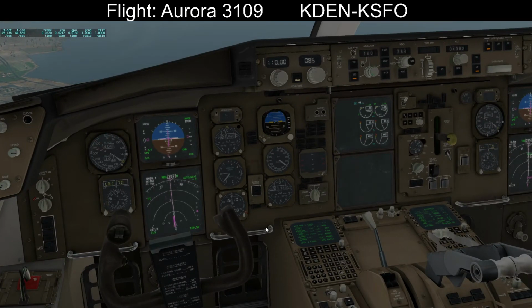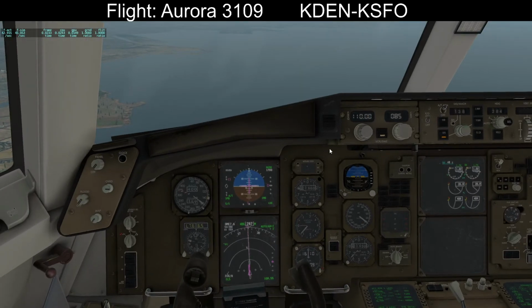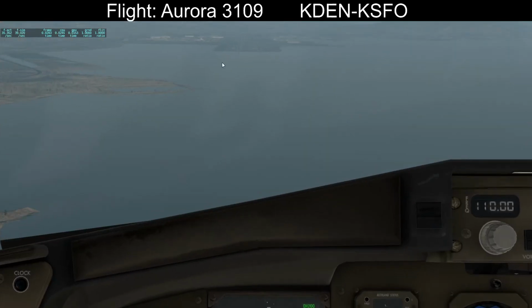San Francisco traffic, Skyways 3109 on final for 28 left. Right, drop the gear and down to 138 knots. And no one said anything on Unicom via text or via voice, so hopefully the airport's looking clear.